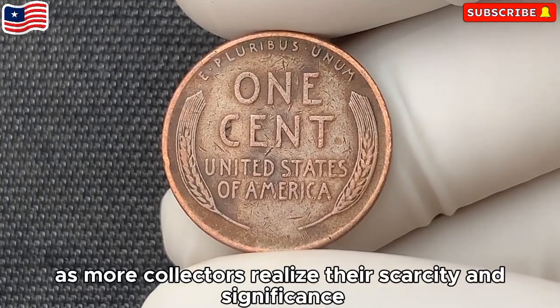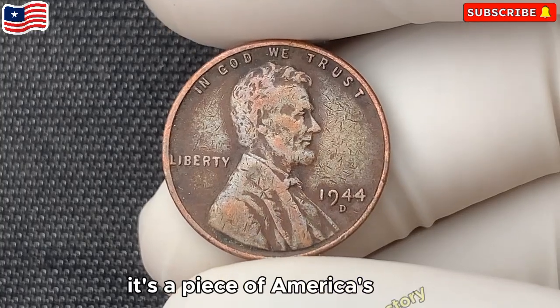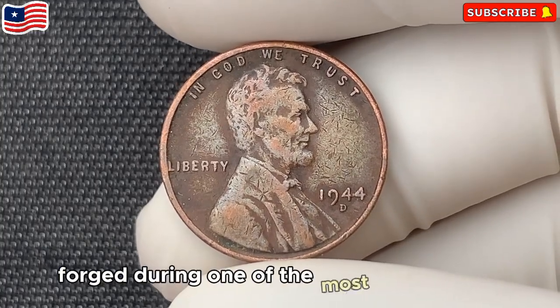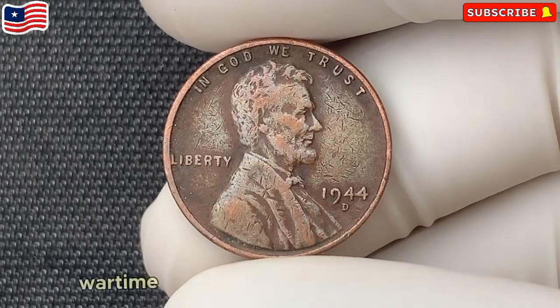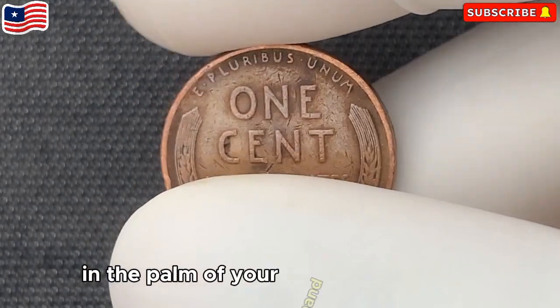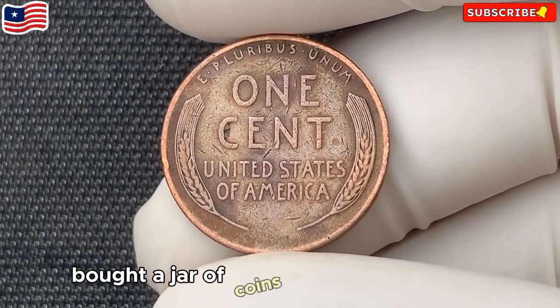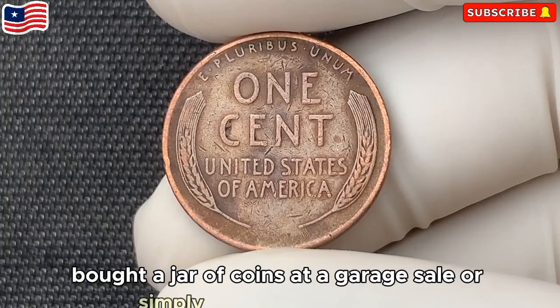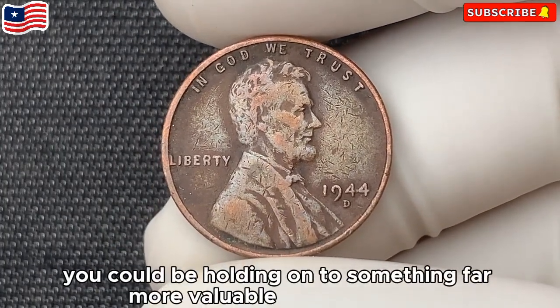This coin is more than just 1 cent, it's a piece of America's story, forged during one of the most challenging times in history. It represents craftsmanship, wartime innovation, and the surprise of finding something priceless in the palm of your hand. Whether you inherited an old collection, bought a jar of coins at a garage sale, or simply found one in change, you could be holding onto something far more valuable than you think.